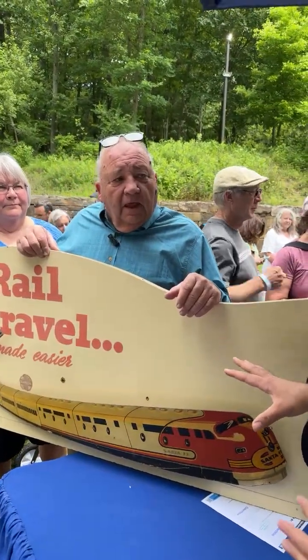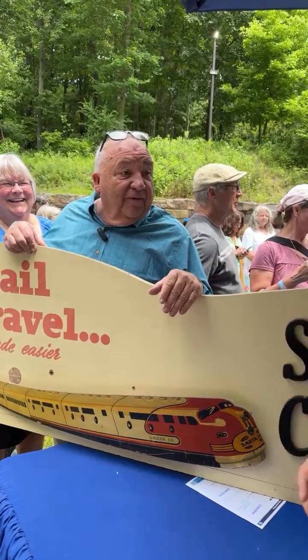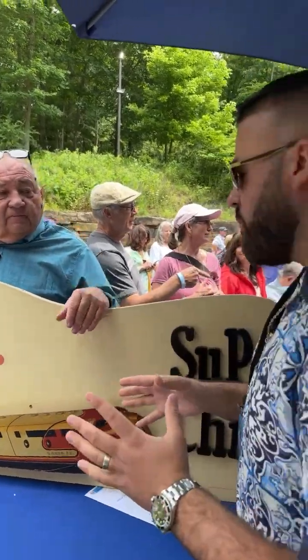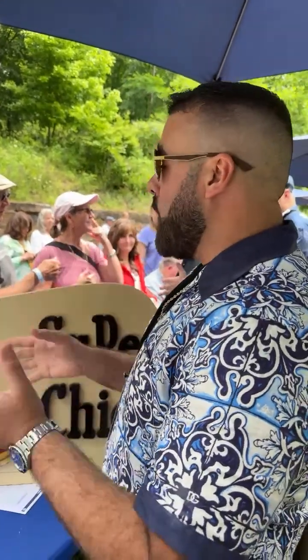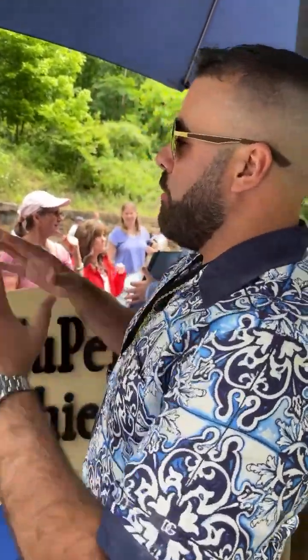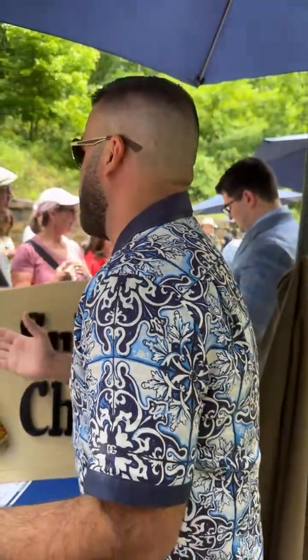And how much did you pay for the sign? About $200, quite a few years ago, 30 years ago. I can say right off the bat that you made a positive investment. Excellent. I don't know what it is with me, but I've become like the Super Chief train guy. This is like the third sign I've done on the show in recent times.